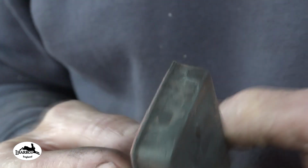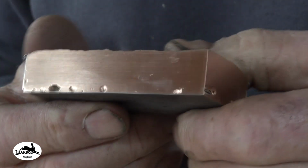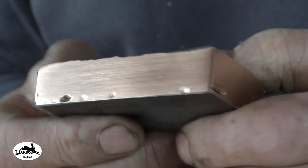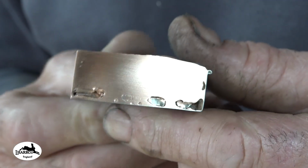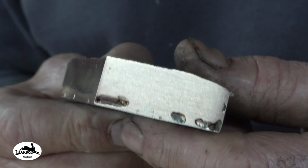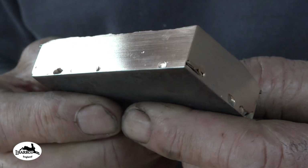It stuck to the tin because it was really little thin tin, which I pretty much realised it would do. But I just ground the tin off. What a beautiful, beautiful colour that is. Isn't it stunning? So there you go, tin bronze.